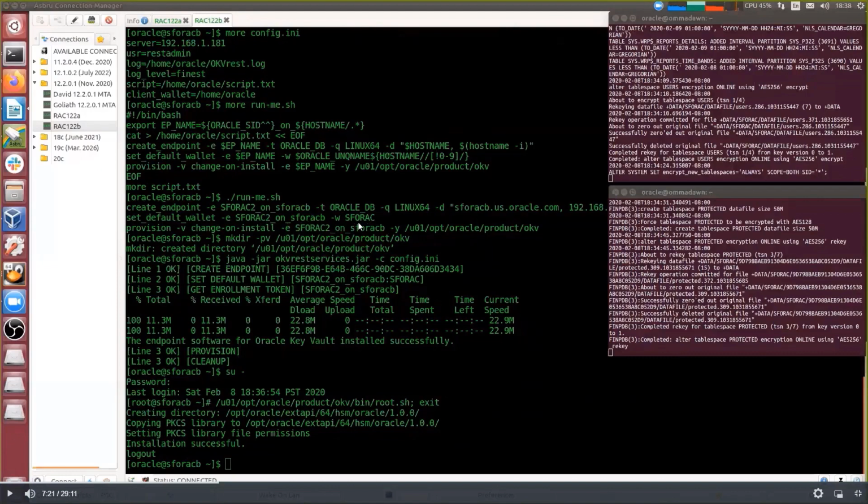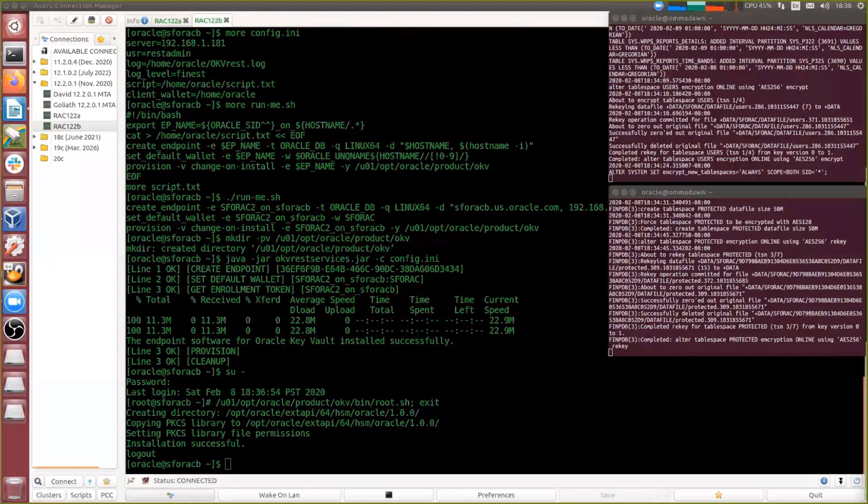So now I have a question for you. What would you do if you have a 4-node standby and a 4-node primary database? How many endpoints do you have, and how many wallets?